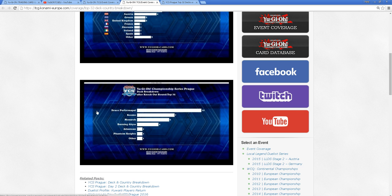But if Performapal is going to be doing super well, Burning Abyss does have a reasonable matchup against the Performapal decks. Cosmo Monarch is just unbelievably hard. So the better Performapal gets, the better Burning Abyss is going to get. But if Cosmo Monarch remains in the top 2 decks, Burning Abyss is not going to have a fun time, because what are you supposed to do? You have Monarchs floodgating you, everybody's shuffling all your guys, and Cosmo has big untargetable beaters that you can't really do anything about. And they OTK you, and Cosmo Mojo outs your Utopic Future, so it's not a fun time.